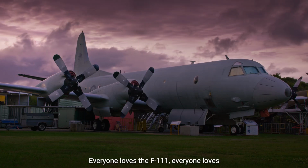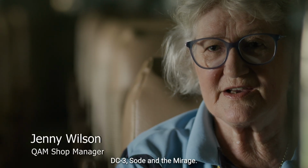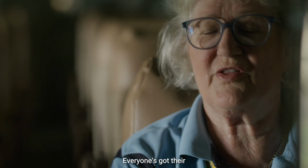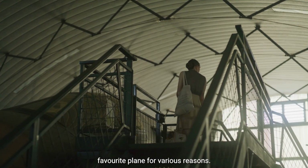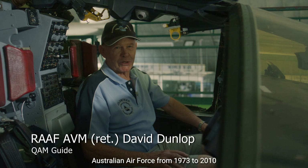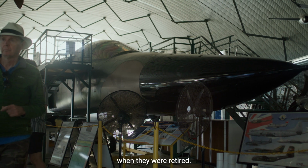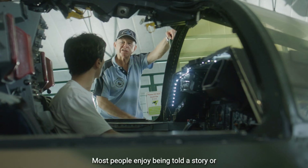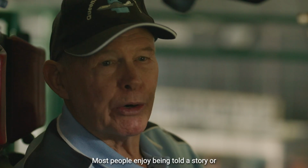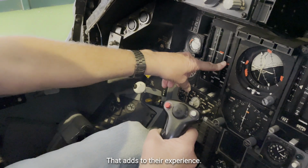Everyone loves the F-111, everyone loves the Orion and the DC-3 and the Mirage. Everyone's got their favourite plane for various reasons. Our F-111 here flew in the Royal Australian Air Force from 1973 to 2010 when they were retired. Most people enjoy being told a story or two about flying the F-111 and things we did. That adds to their experience.